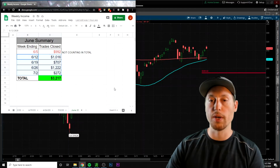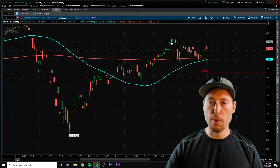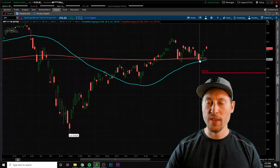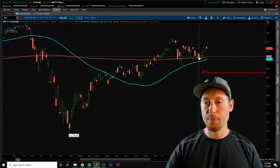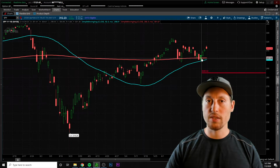Now let's go over this put. Here's the SPY, recently. This is a daily chart. It's come down and tapped the 200 simple moving average, a kind of lame bounce off of it, and then last Friday it closed below it, which is pretty bearish to me. So come Monday, I just got something into me.